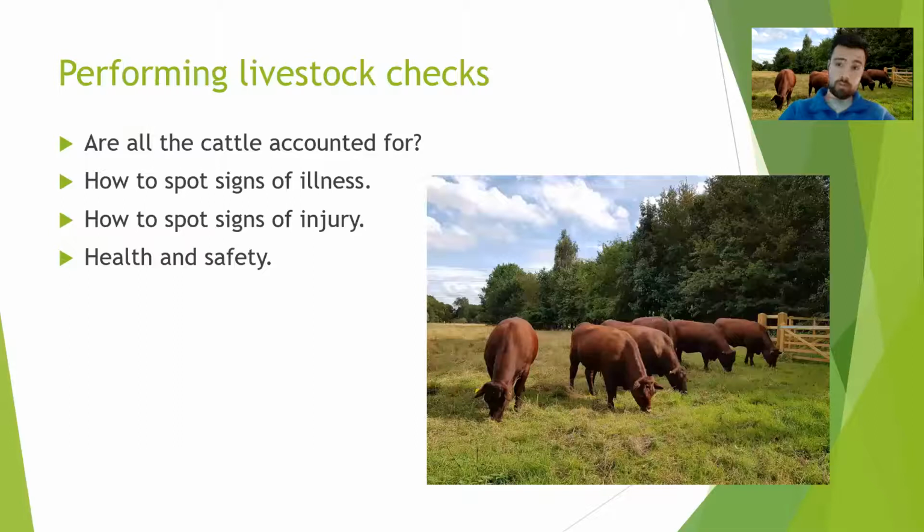So right, this is where you come in. As much as we'd love to, we can't be everywhere in the valley at the same time. John's a very busy man. He runs a farm. I've got lots of projects that I'm running, and we're only 2 people. What is of paramount importance to us is the welfare of the livestock, and obviously your safety whilst performing the livestock checks as well. So we need help to make sure that the cattle are okay, and to perform checks on them.